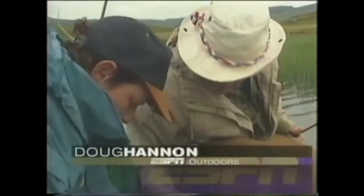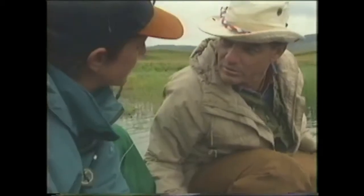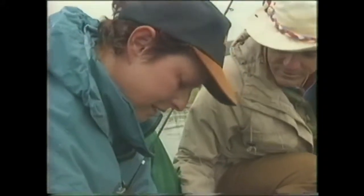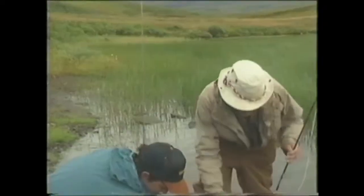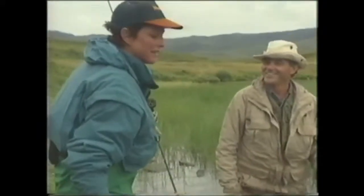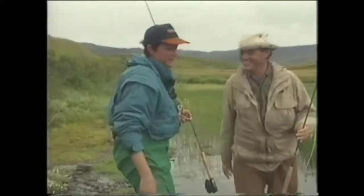Is that an imported fish? A German brown trout? No, this is a native Norwegian species. Okay. That's a beautiful, beautiful trout. Yeah. You can turn him loose, I guess. Yeah, I will. There he goes. Yes. He's coming back. Yeah, next year he will be a little bit bigger. Maybe I can catch him then. You're welcome to come and try.